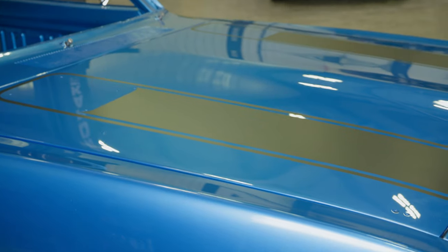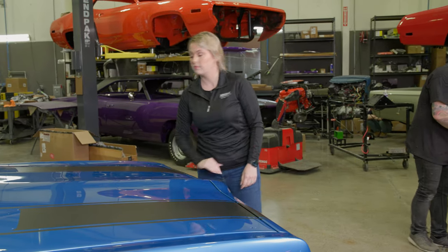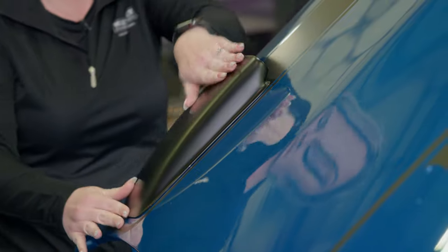So we got the hood and header decals installed perfectly. It was super easy. I am stoked. I can't wait to see all of the trim on this car. All right. Hood insert. That drop down in there. Perfect fit. Nice. There we go.